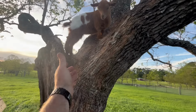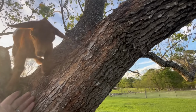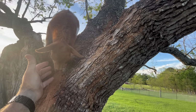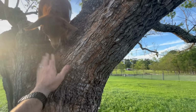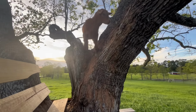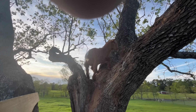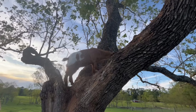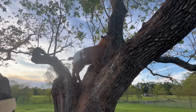Come on, baby. Get out of your paws. Give me your paws. I'll help you. Give me your leg. I'm going to help you. Come on, baby. Come on, down to here. Come on, Dolly. You can do this. You got up there, Dolly. You got to get down. Dolly, don't go up higher, baby. Hey, come here.